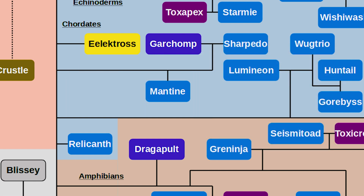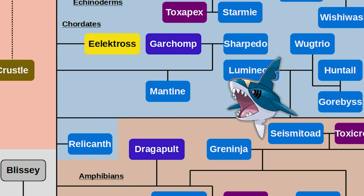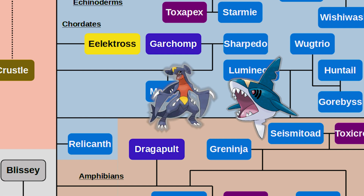From here, we can see how bones begin to develop in these animals. The next group of fish all have skeletons made out of cartilage, and this grouping includes manta rays and sharks. Mantine is obviously the only ray-based Pokemon, while Sharpedo is the only typical shark of Pokemon. However, there is also Garchomp, who is very clearly a shark, but is based off the mythical land shark. We don't have these in real life, so I've put Garchomp here alongside Sharpedo.